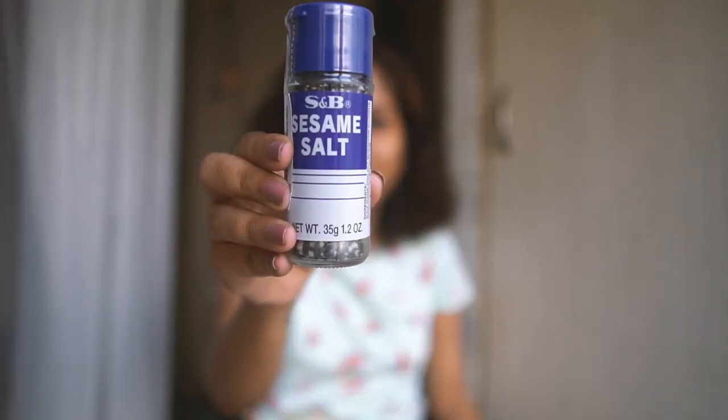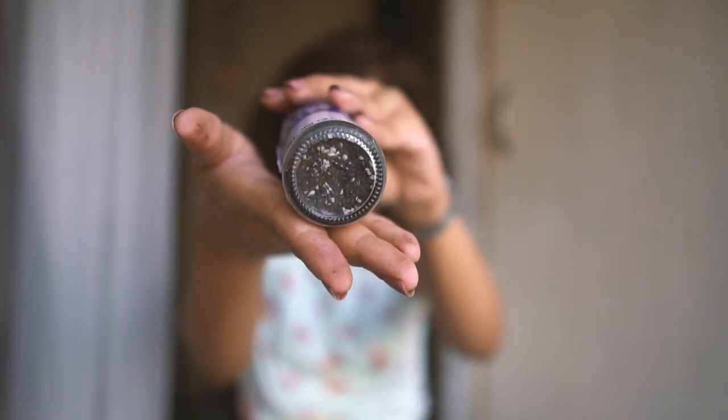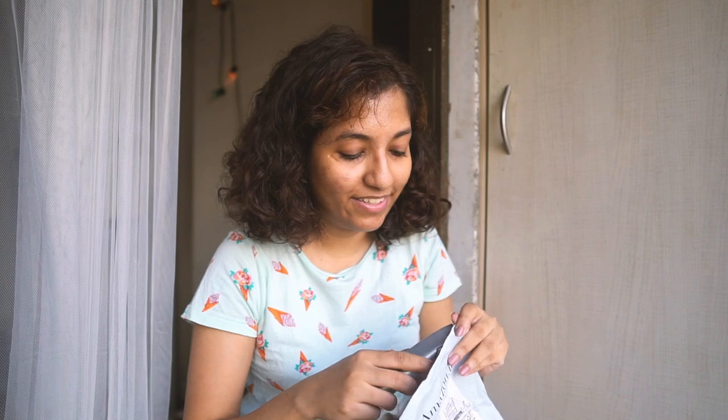Ooh, other than the sesame and salt, it also has a little monosodium glutamate or MSG, which is a flavoring agent. It's a little bit controversial because some people say it's not good for health, but I've also read articles that say it's absolutely fine in moderation as long as you're not a baby, and it also really enhances the taste and gives nice flavor. I think it's really good, and you can get a peek into the inside over here.